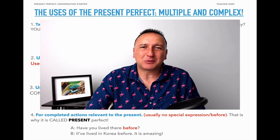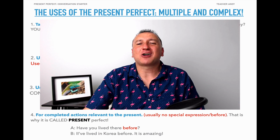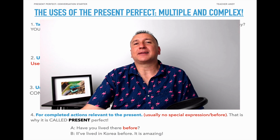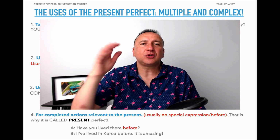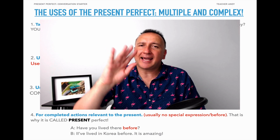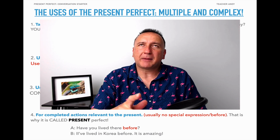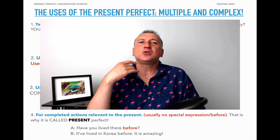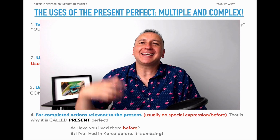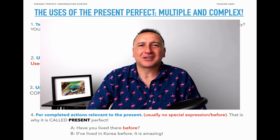Here, again, I want to summarize the uses of the present perfect. There are multiple and complex, as you can see. That's why when we start here at Proactive ESL, we start to use the language. Even if you do not know the language really well, then we look at the grammar, then we look at some of the uses so that you remember always. First, I use what I know. Then I learn a little bit more, and then immediately I try to use it. That's why we have to be proactive when we learn the language.